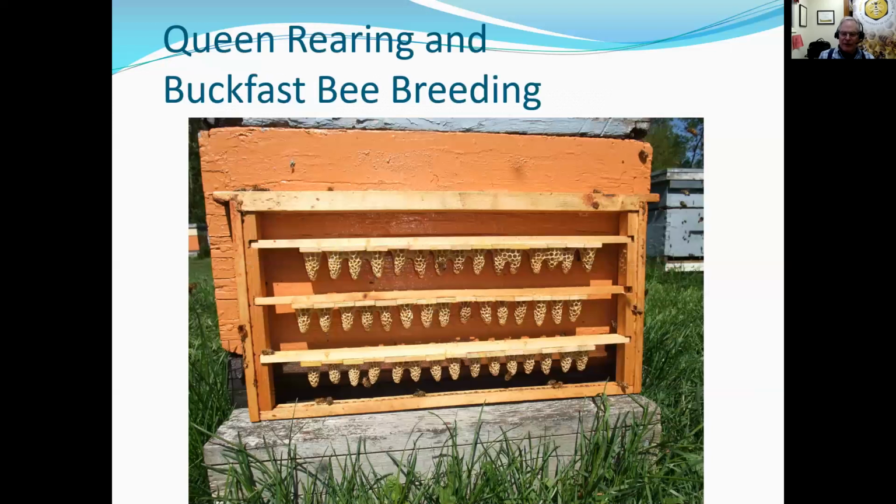Speaking of the queen rearing, this is a frame, a graft frame, and this has just come out of our cell builder, and you can see all those queen cells there. The methods we use, we try to constantly improve on them so that we get good acceptance of the queen cells and nice big cells so that we get good quality queens.